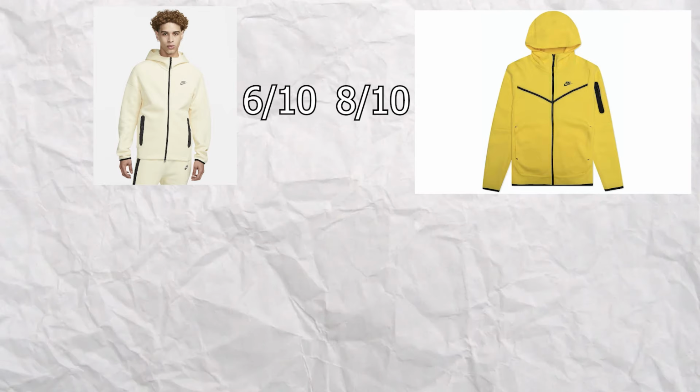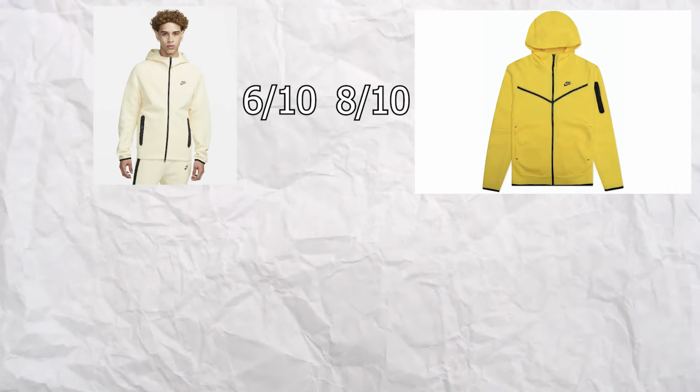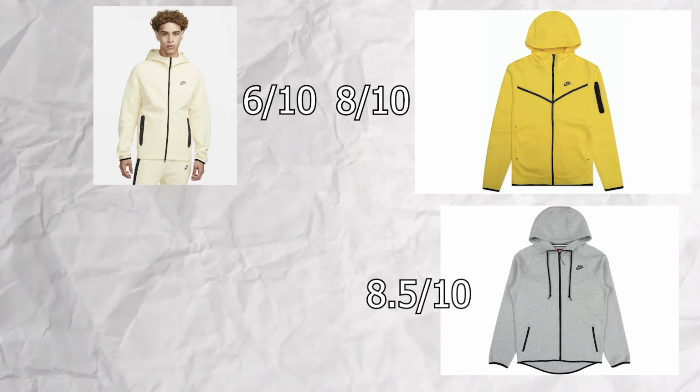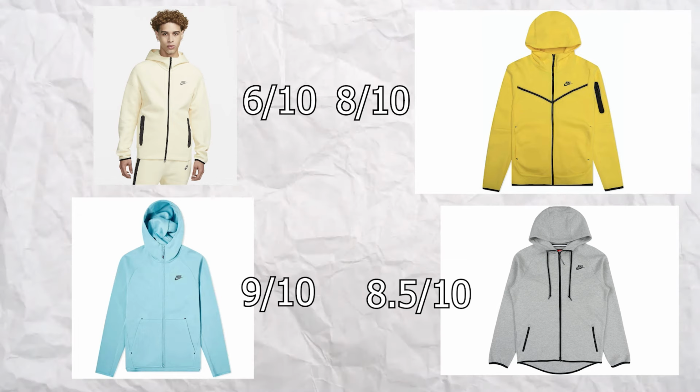Maybe I'm rating this a little too low. I've got quite a few V tracksuits, so yeah, maybe I'm just waffling. Second, we got the OG Tech Fleece. I do prefer this one just because it doesn't have a V, and I'm still unsure whether I like the fact that it doesn't have the zip or not. But in first place, we do have the old season Tech Fleece. I mean, it's just beautiful.